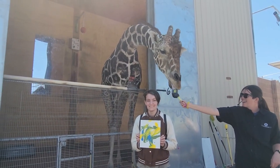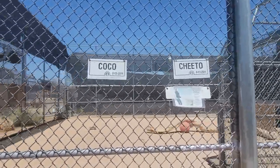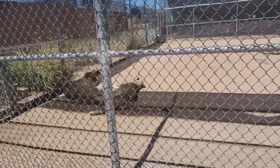Getting them all in here at the same time. Cheeto. His name is Cheeto. He's so pretty.